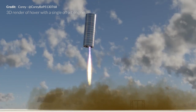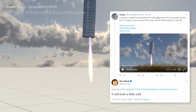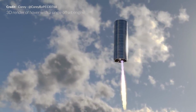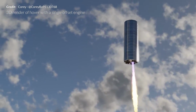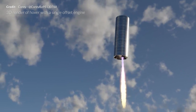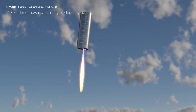As Elon Musk has previously said here, it is going to look a little odd. The animation that I shared a few weeks ago demonstrated just how odd this will indeed be. What the vessel will need to do is fly with an offset thrust to compensate for the center of mass not being lined up with the engine position here. To do that, it'll be flying at an angle like this to keep stable.